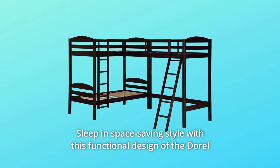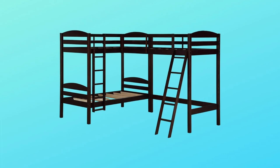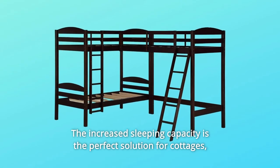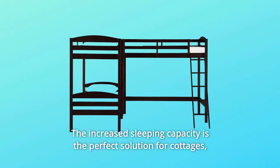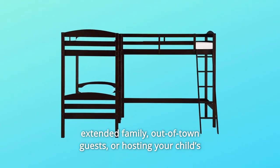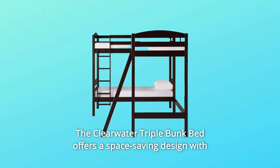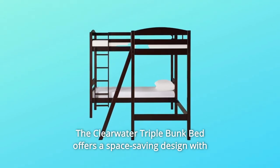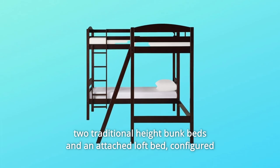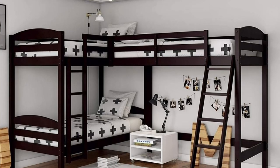Sleep in space-saving style with this functional design of the Dorel Living Clearwater Triple Bunk Bed. The increased sleeping capacity is the perfect solution for cottages, extended family, out-of-town guests, or hosting your child's rambunctious friends for a sleepover. The Clearwater Triple Bunk Bed offers a space-saving design with two traditional height bunk beds and an attached loft bed, configured to fit in the corner of the room.